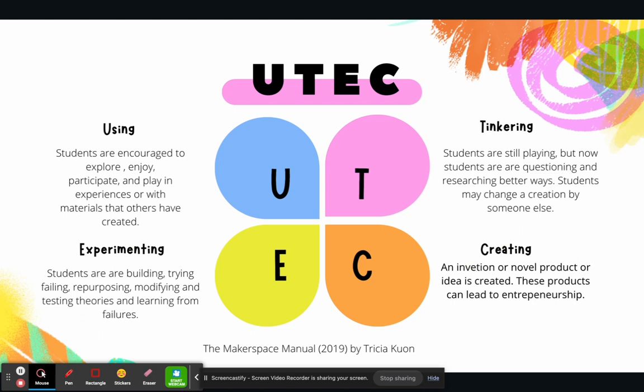So I'm going to start by describing the UTEC model a little bit. So the U stands for using, and this is a part where students are encouraged to explore, enjoy, participate, and play in experiences or with materials that others have created. Then we're going to go to tinkering. Students are still playing, but now students are questioning and researching better ways. Students may change a creation by someone else.